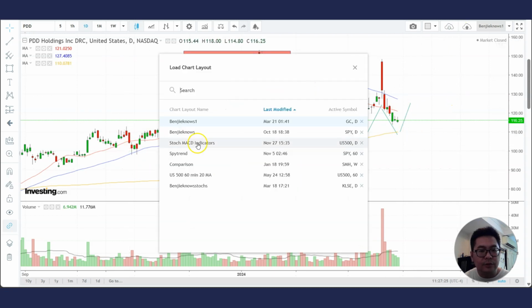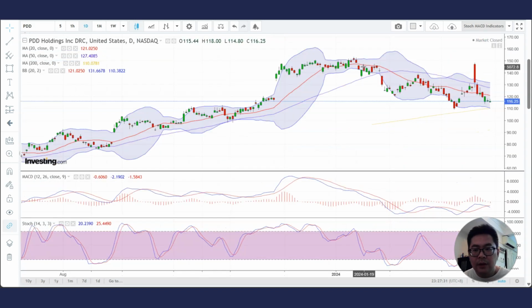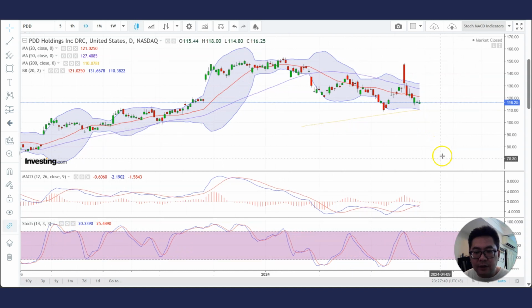Okay, let me just go to the stock market indicators. PDD, and you can see that perhaps we might have a bullish divergence in the near future. Here it hasn't materialized yet. Okay, we are just anticipating it. The stock makes a low here where it penetrates through the Bollinger Bands, and also it moves up, and if it stays within the Bollinger Band on this second low and hits the 200 MA, this is a sign that there is hidden strength and the stock might go up.